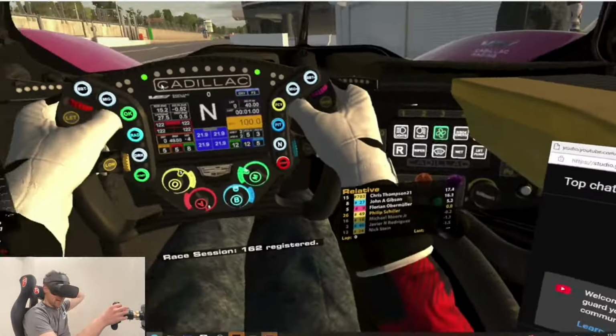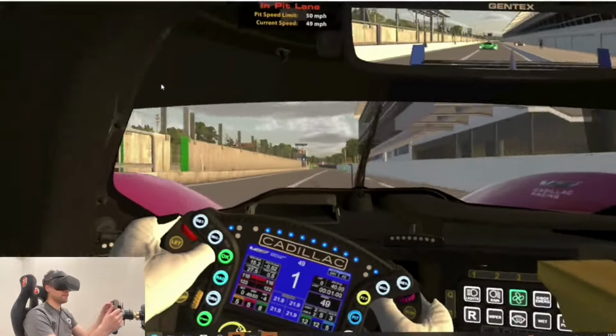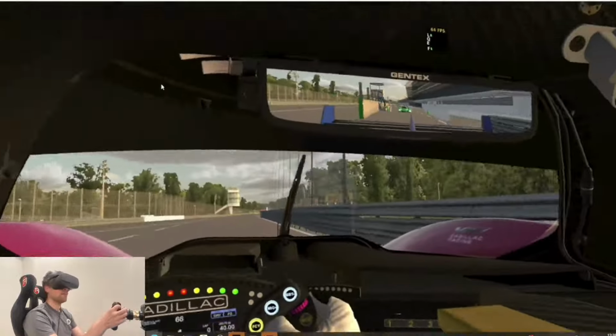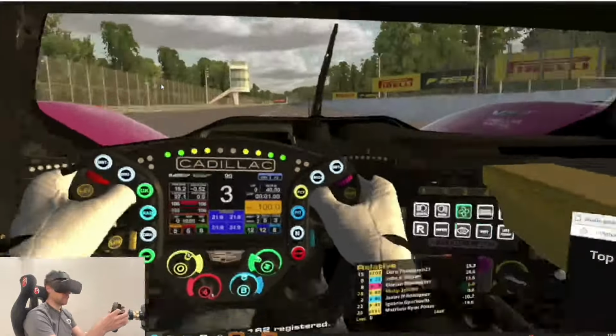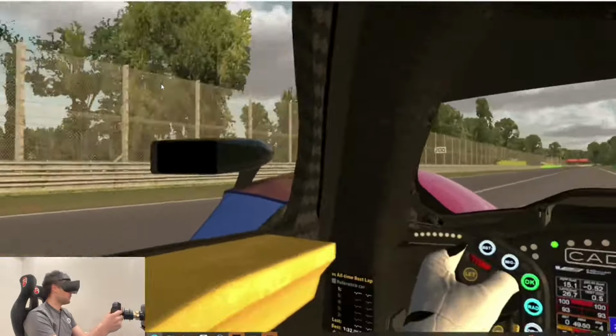All right, back at it in the Caddy at Monza. Hopefully the stream goes better than last time. Had a few issues in the previous stream, mostly self-inflicted, but we will do the best we can.